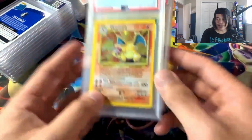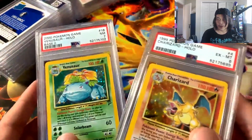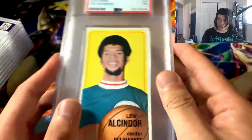But yeah, so there's those two. This binder was not that big of a dub. Probably at the end of the day, it was still a dub, including the grading fees. So I cannot complain too much. If you guys need these cards, let me know. Next, I'll show you guys these two cards.